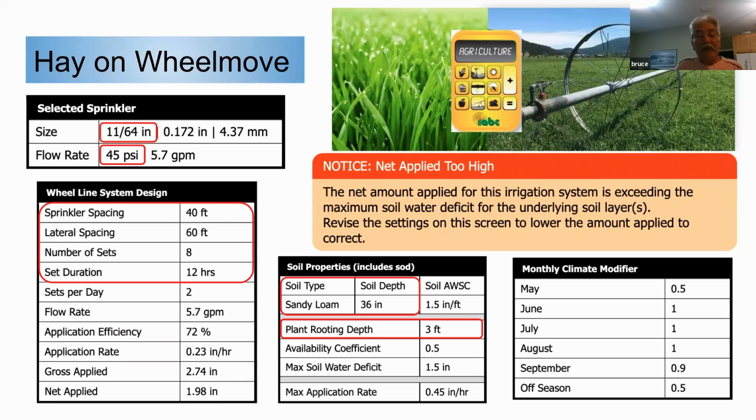Your flow rate of your sprinkler heads based on that 11/64 nozzle is 5.7 gallons per minute. We're assuming that we've done a perfect job and we have 72% efficiency, and we're applying water at the rate of 0.23 inches an hour. So over that 12 hours, if you multiply 0.23 times 12, you come up with 2.74. The system being 72% efficient means that you're putting down a net of 1.98 inches of water.